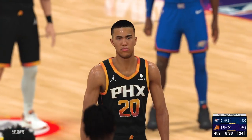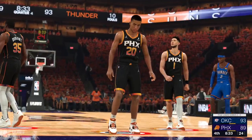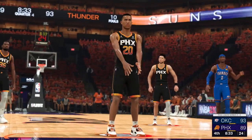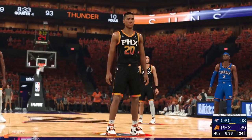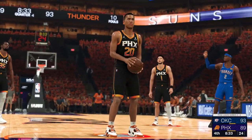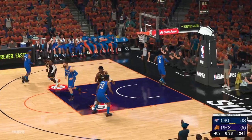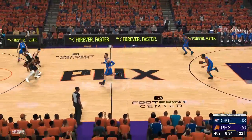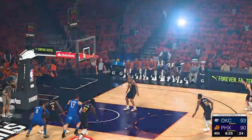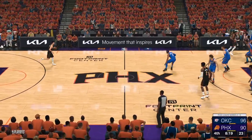First free throw is good. And so he hits both. Thunder with a lead. Edwards, a pass to Gilgeous-Alexander. SGA from distance. Wow, that jumper is so pure. Gilgeous-Alexander with great confidence.